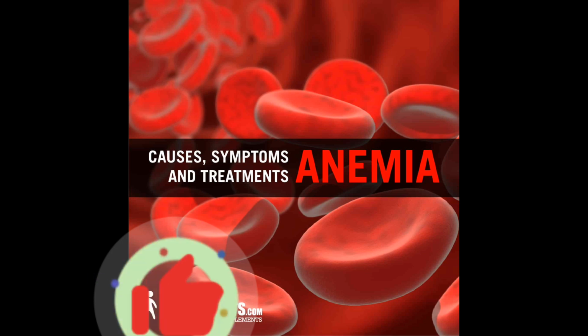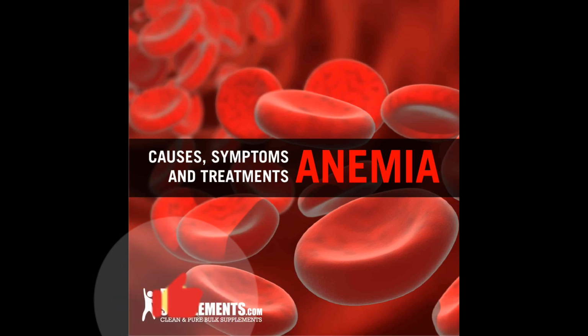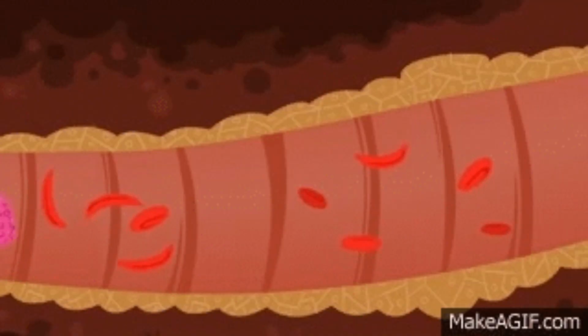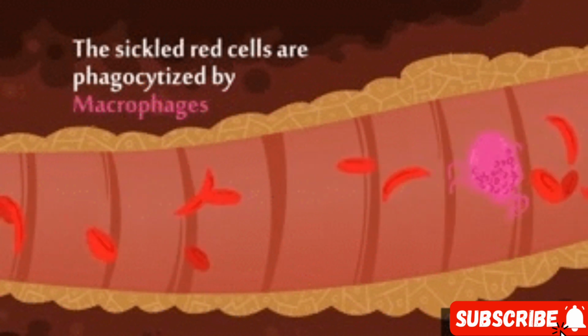What causes sickle cell disease? Sickle cell is an inherited disease caused by a defect in a gene. A person will be born with sickle cell disease only if two genes are inherited, one from the mother and one from the father. A person who inherits just one gene is healthy and said to be a carrier of the disease. A carrier has an increased chance of having a child with sickle cell disease if he or she has a child with another carrier.